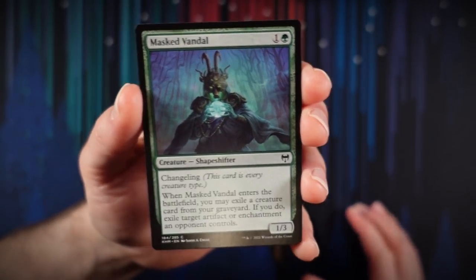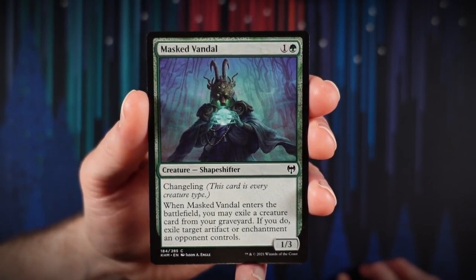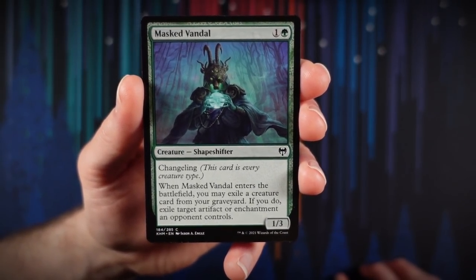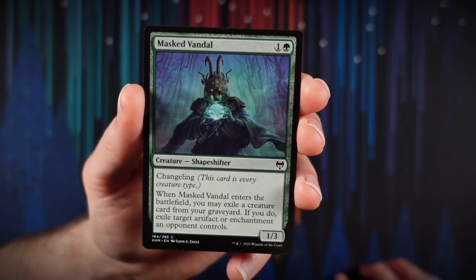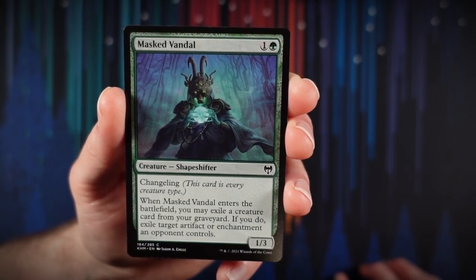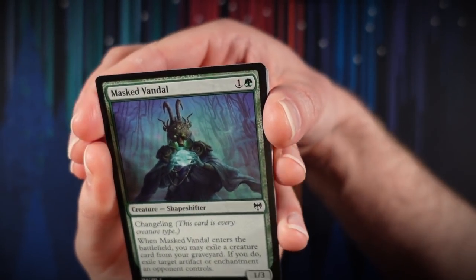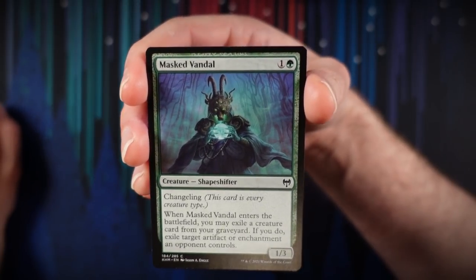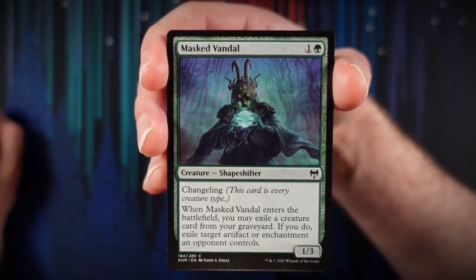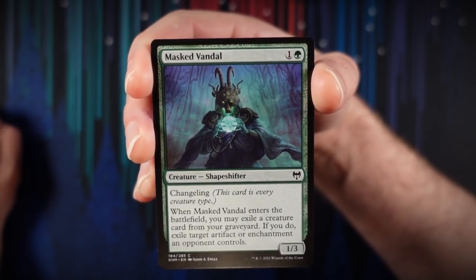Masked Vandal. That's one hell of a mask. Look at that thing. Spooky. 2 mana green shapeshifter creature. A 1-3. With changeling. We've seen this mechanic before. It is every creature type. When Masked Vandal enters the battlefield, you may exile a creature card from your graveyard. If you do, exile target artifact or enchantment an opponent controls. Seems like an alright, you know, fair trade, potentially. There's lots of exiling going on in this set, I've noticed. Lots of manipulating things from mint to exile.